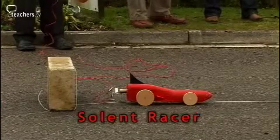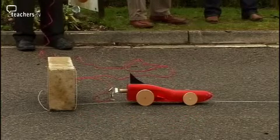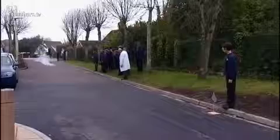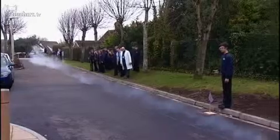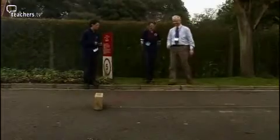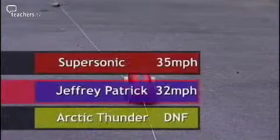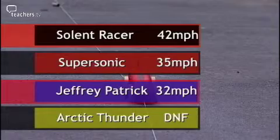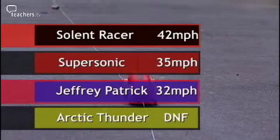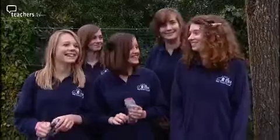5, 4, 3, 2, 1. That's quite a good one, that one. Yeah. But storming into the winning slot at 42 miles per hour is Solar Racer, and a victory for the all-girl team. I'm really excited our car won. Yeah, it was so exciting.